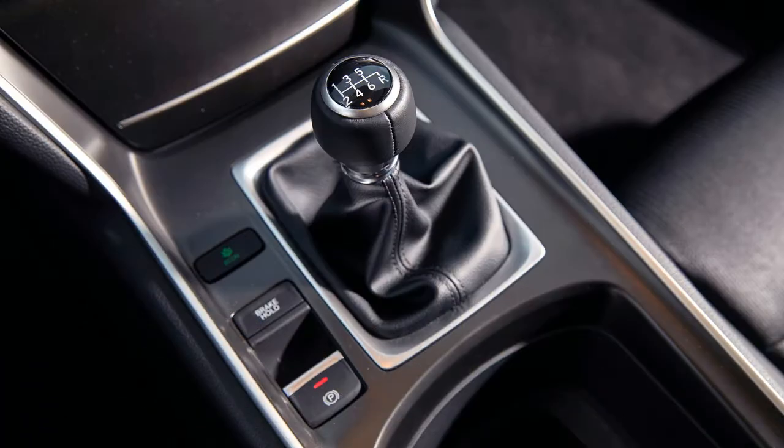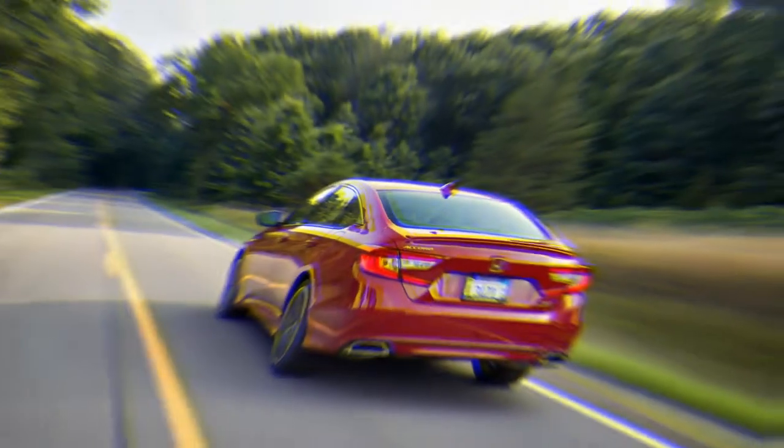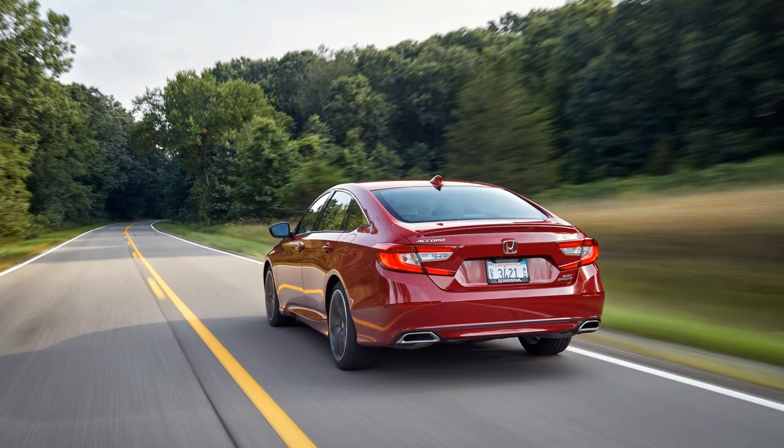Deep cubbyholes in the center console, under the armrest, and in the doors easily swallow all your phones, charging equipment, iPads, Kindle readers, and Oprah Cinnamon Chai Ground Frappuccinos.